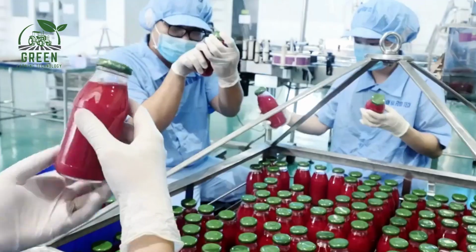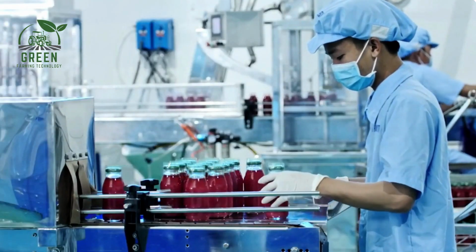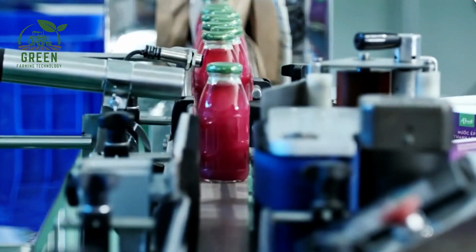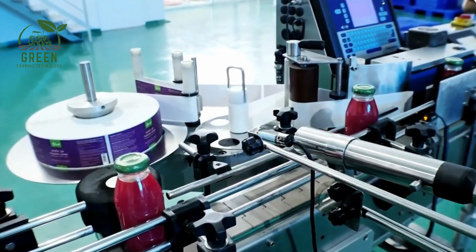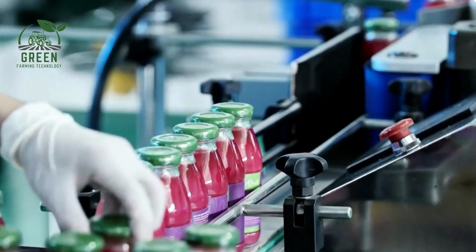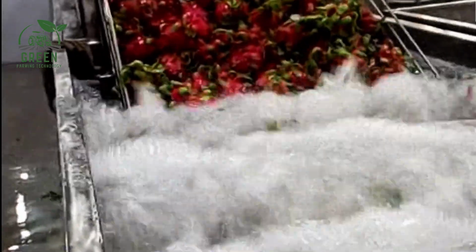Each bottle is fitted with a sticker that serves as both a brand identifier and a source of important product information. Using advanced labeling machines, the stickers are precisely aligned and affixed to the bottles, ensuring a neat and professional appearance. Once labeled, the bottles are ready for the final stages of packaging, where they are carefully prepared for transport and distribution. The entire process of preparing dragon fruits for packaging is efficiently carried out on a conveyor belt.